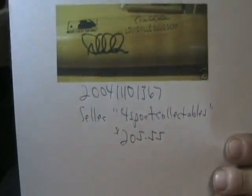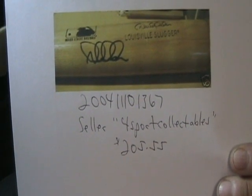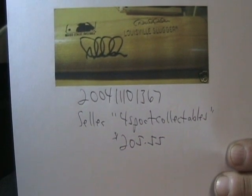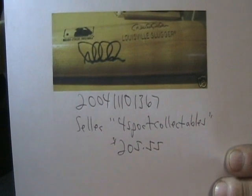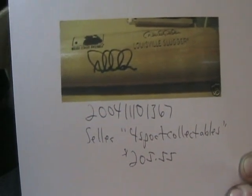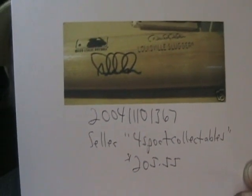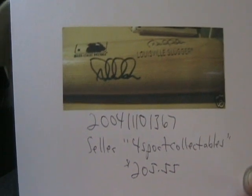So now let's get right to the two eBay sellers I want to expose. This one here is from seller For Sport Collectibles, and it's item number 2004-1110-1367. I don't know what kind of buyer would buy this. Somebody spent $205.55 on this 100% Derek Jeter forgery, and this is why I call buyers morons, because they buy this stuff and keep sellers like this in business for buying crap like this.